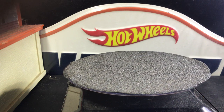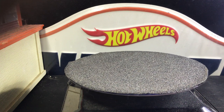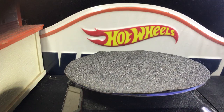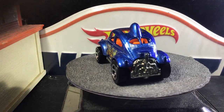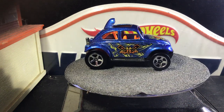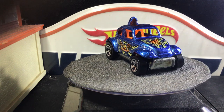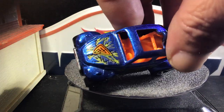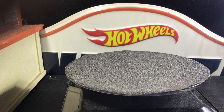Collector number 943 is a Radar Ranger. And that was number 3 in the Buggin' Out series. And collector 944, of course, is a bug with a bug on it. The Baja Bug. And this was the 4th one in the series. Nice metal flake blue and orange interior. Metal on metal. Great casting.